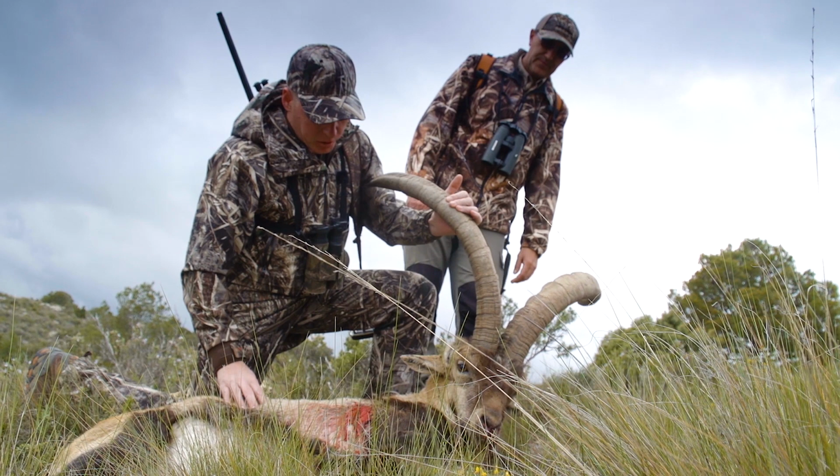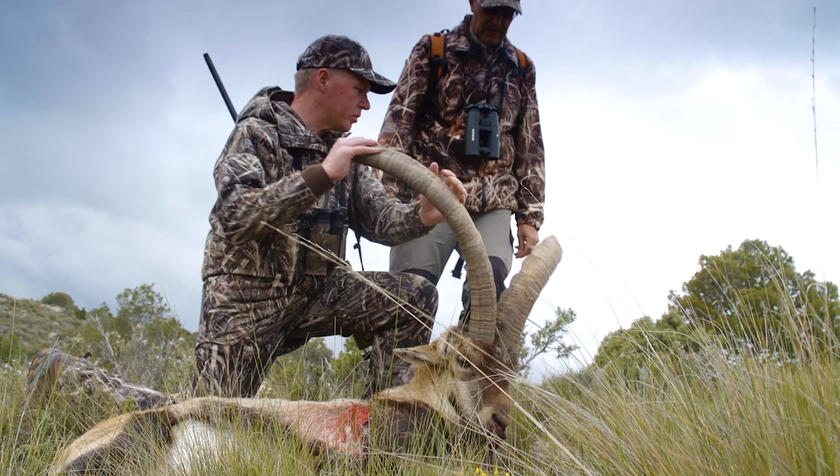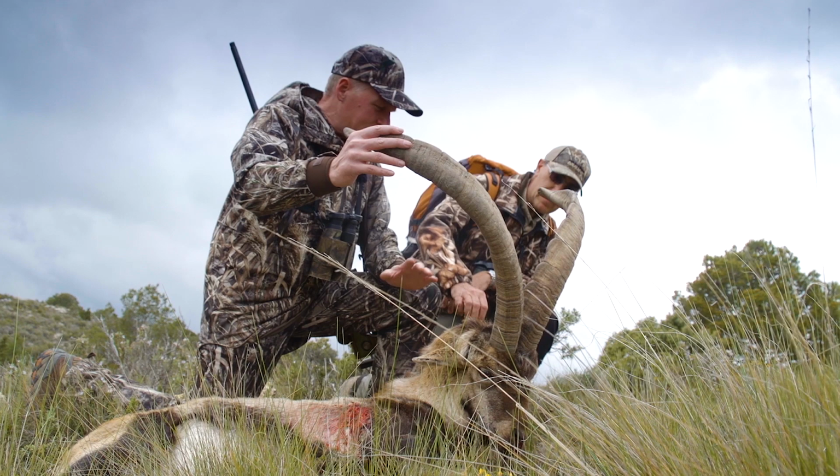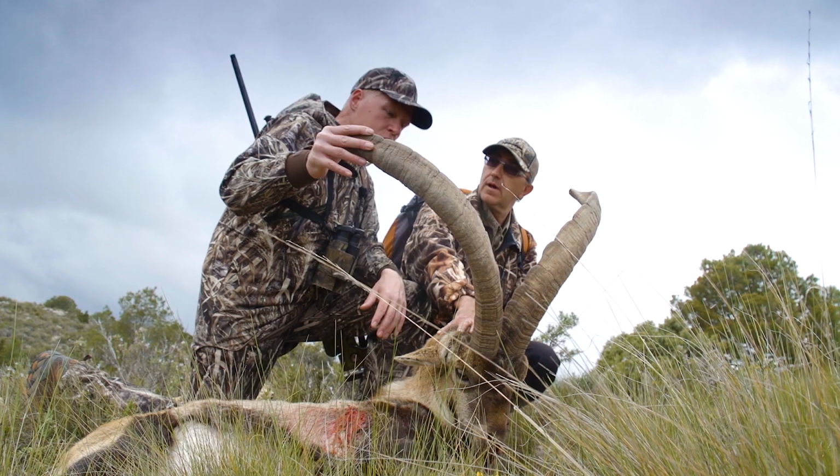It's a little bit above the heart here, double lung, but maybe a little bit high. I'm zeroed for 250 yards. He stood up, I gave him a little bit of time. Maybe we waited about 10, 15 minutes. 12 years old, very, very old.